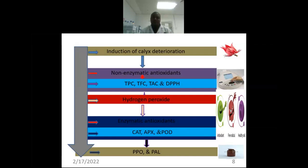The non-enzymatic antioxidants were determined. Total phenolic content was determined using the Folin-Ciocalteu method. Total flavonoid content was determined using aluminum chloride. Total anthocyanin content was determined using the pH differential method, and percentage radical scavenging activity of DPPH was determined. The hydrogen peroxide concentration was determined, and enzymatic antioxidants such as catalase, ascorbate peroxidase, and peroxidase were also determined in this study. And lastly, polyphenol oxidase and phenylalanine ammonia lyase were determined in this research.